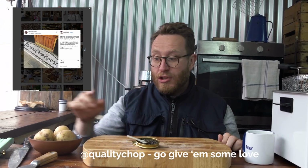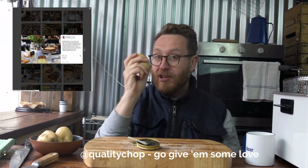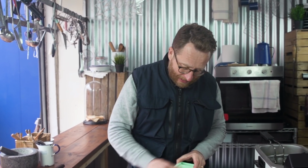turn up. First up, we need some beautiful Maris Piper potatoes. Okay, so you need Maris Piper potatoes, and what we're going to do is you need to cut them super thin. So we're using this mandolin, and we're just going to very quickly bash through.